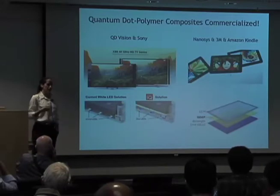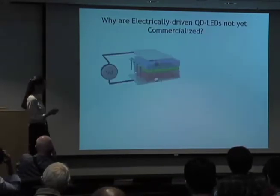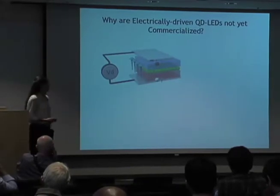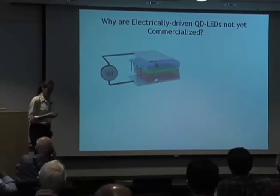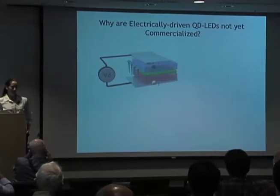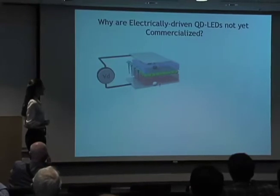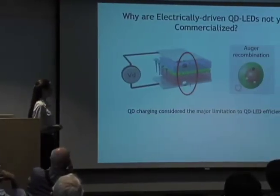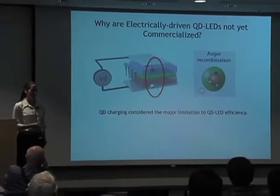But the original goal, and one of the interesting features of quantum dots, would be to actually use them in similar ways to how organic small molecules are used in OLED technologies. So actually directly injecting charge into the quantum dots and then having pixels emit, not simply using them to generate white light through down conversion. But these are not yet commercialized, despite several decades of research on them to date. And so for the past 5 years, the focus has been on studying the effects of charge in quantum dots.